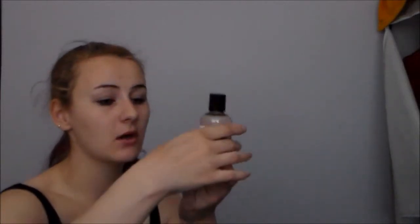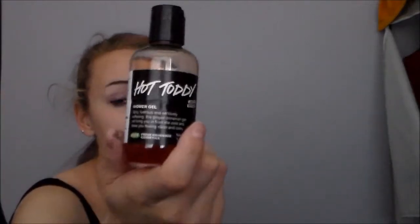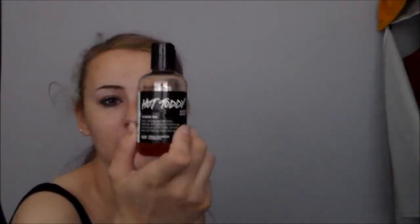And then once that one is gone, I want to use up the rest of my Hot Toddy shower gel. I have 2 other mini ones of this to use up, so I figured I would try. The mark's a little bit too low. It settled a little bit more. I have less than half a bottle of this, so I figure once that one's gone, I can probably use this up by my birthday.